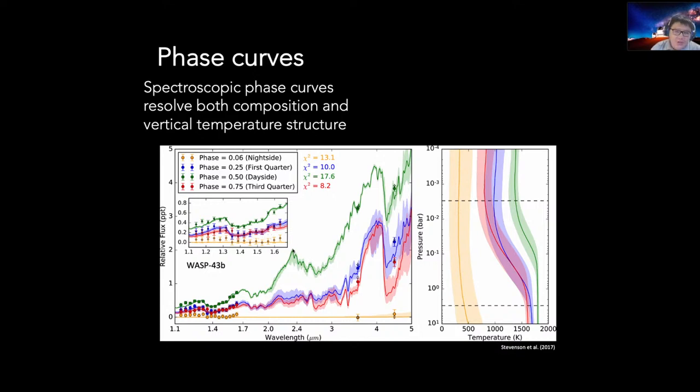And from that, you can use fancy atmospheric retrievals and forward models to predict what the temperature structure is. So on the right here is what they retrieved from this data as far as the temperature pressure profile is concerned. And you can see that it goes from hot in the green to the coldest in the beige, but all of them are monotonically decreasing. So these are non-inverted temperature pressure profiles. That's just a taste of what you can do with phase-resolved spectroscopic phase curves.